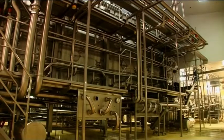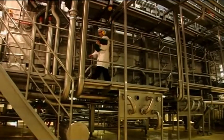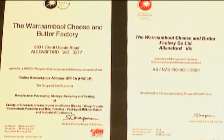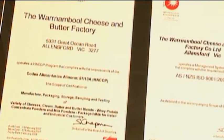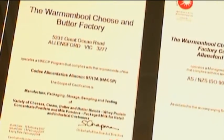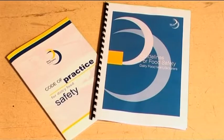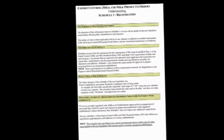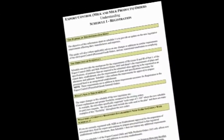The hazard analysis and critical control point technique is used to assess and manage food safety risks in the supply chain. The technique is based on the internationally recognised Codex Alimentarius approach. State dairy food authorities have also introduced a code of practice for dairy food safety covering farms, factories and distribution. Export control orders serve as the base requirement for companies exporting milk and milk products.